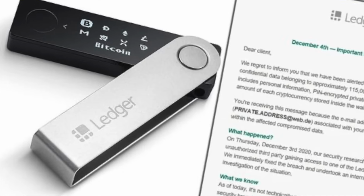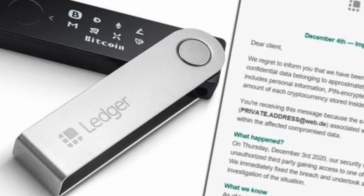One of the worst examples was the Ledger data breach. Scammers got their hands on Ledger's customer database and sent highly targeted emails urging users to upgrade their firmware to take their funds and make them safe. Victims were directed to a fake Ledger website and told to enter their seed phrase to complete the upgrade. As soon as they did, their funds were gone.